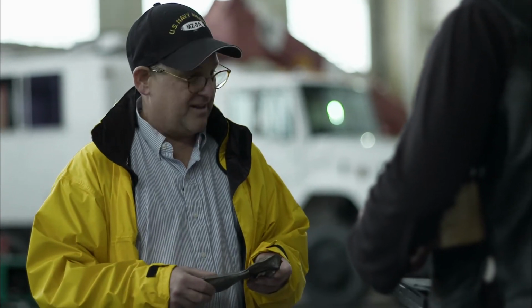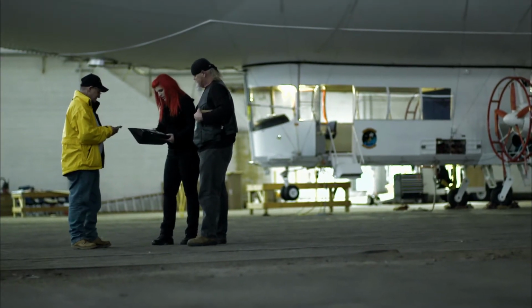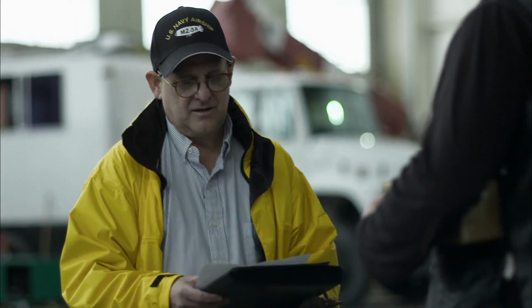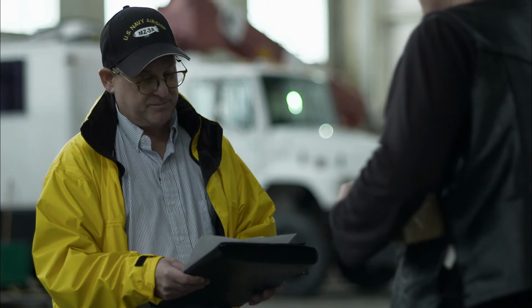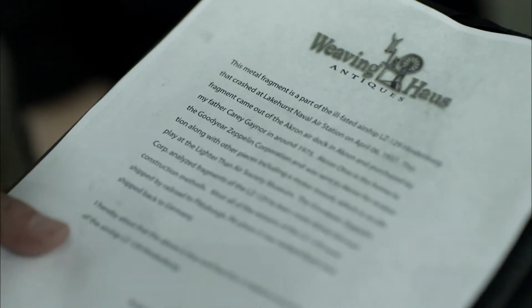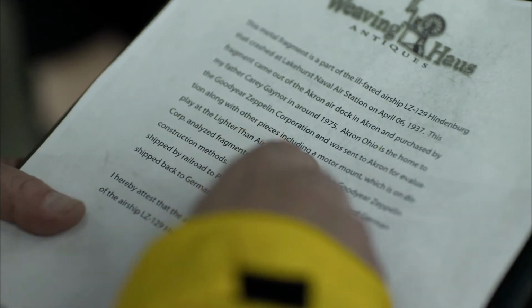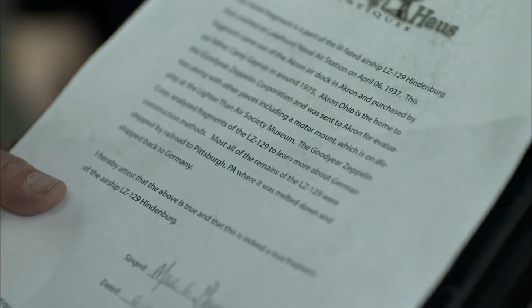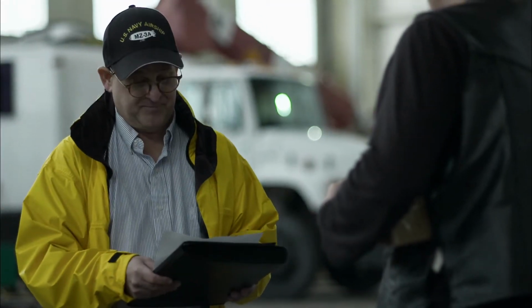Well, let me actually show you the letter I just recently got from the seller. It says April 6, 1937, which obviously is not right, so I'm hoping that might just be a typo. This fragment came out of the Akron Air Dock in Akron. Akron is the home to the Goodyear Zeppelin Corporation and was sent to Akron for evaluation along with other pieces, including a motor mount, which is on display at the Lighter Than Air Society Museum. True. And not many people know the origin of that.